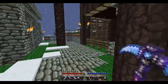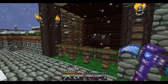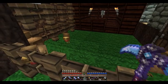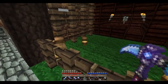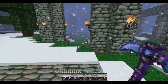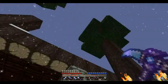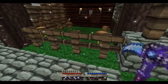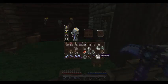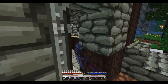Okay, so I finished off putting in the floor in the upstairs. I bred the chickens once, and then they gave me an egg, which gave me another baby chicken. It's snowing now, which is good. It means that snow will start covering areas that should be covered. I'm going to have to go grab some more seeds.